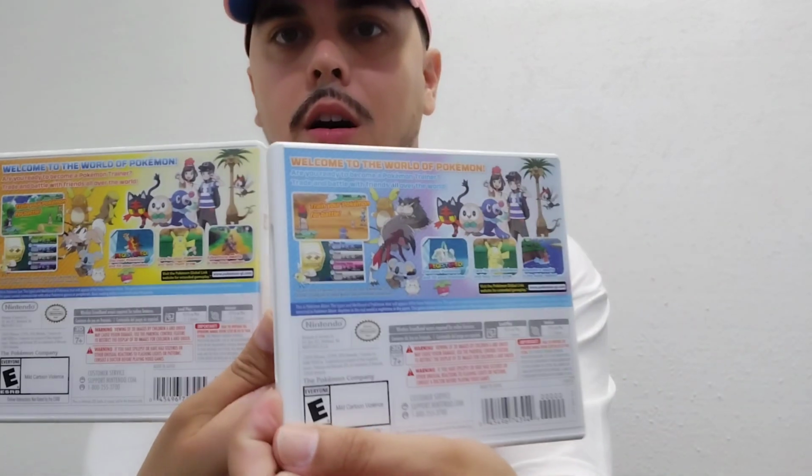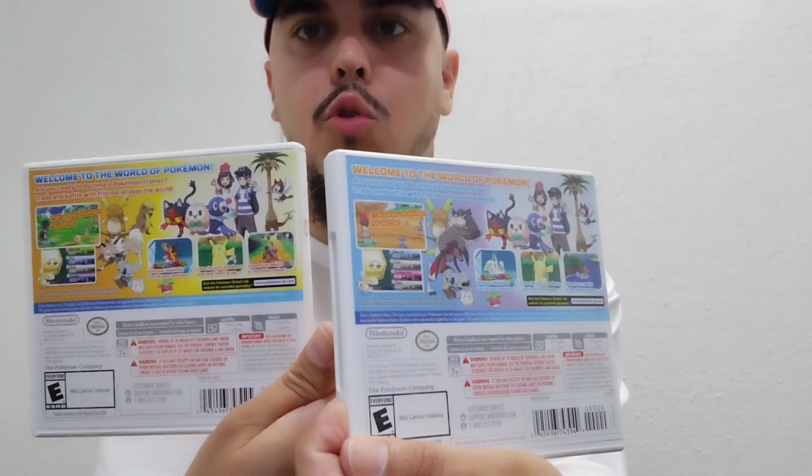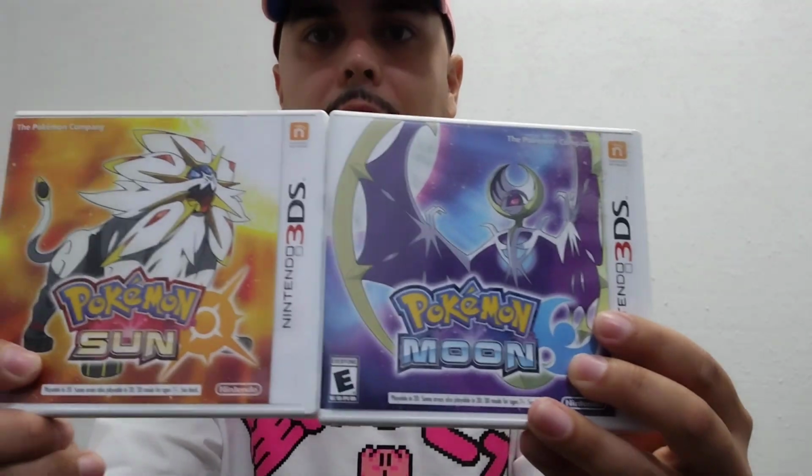Now first I have Pokemon Sun and Moon. And I've played a bit of these, ended up putting them down because of just so many games that I have. But I have to say that these are pretty good games. I like the Hawaiian style that they went with. And from what I've played, it does present a bit of a challenge, because everyone knows, of course, that Pokemon games can be pretty easy. But yeah, I do enjoy these.